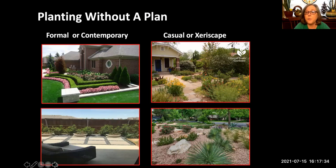The photo on the top right is actually a photo of a house in Georgetown that was on Central Texas Gardener. This is kind of my style, very casual, sometimes a little too casual, not a whole lot of rhyme or reason there, but it's beautiful. You have lots of color, a lot of different heights, and a lot of interest because the plants are not the same. You go from one plant to the other and learn new things, bring new butterflies and other pollinators into the yard.